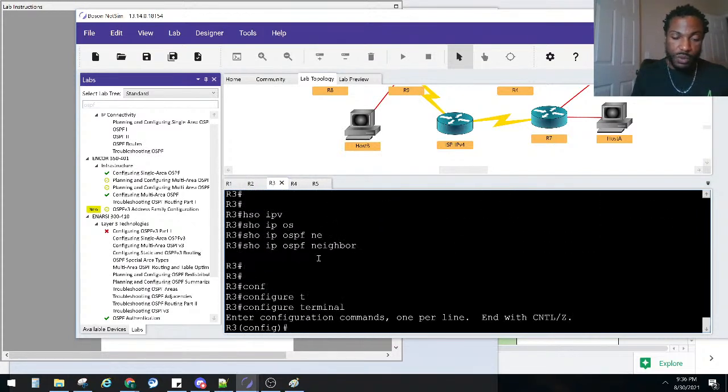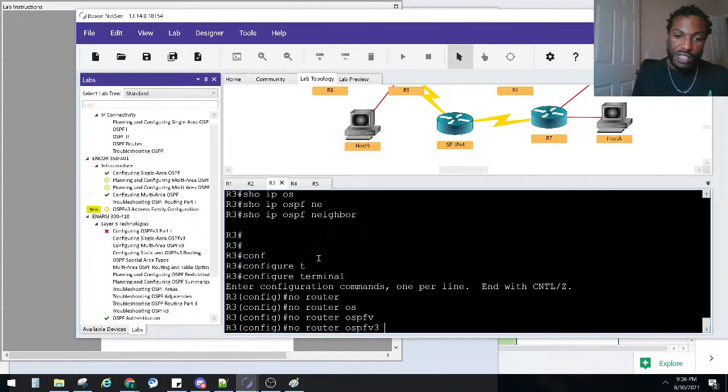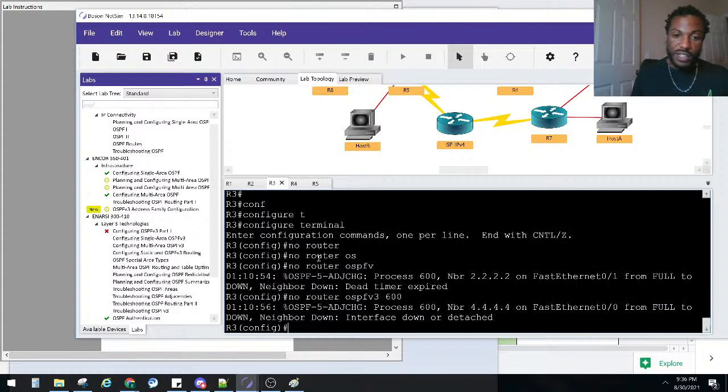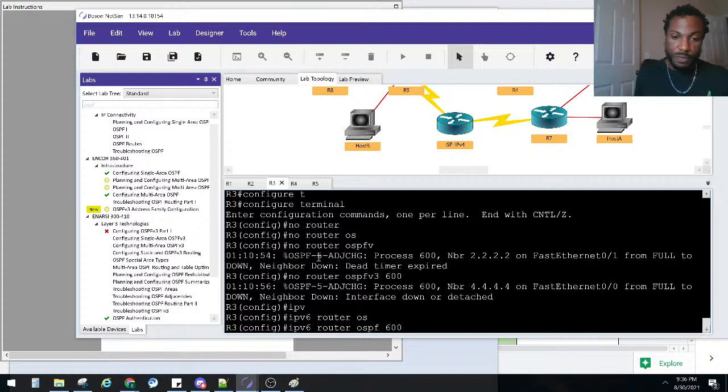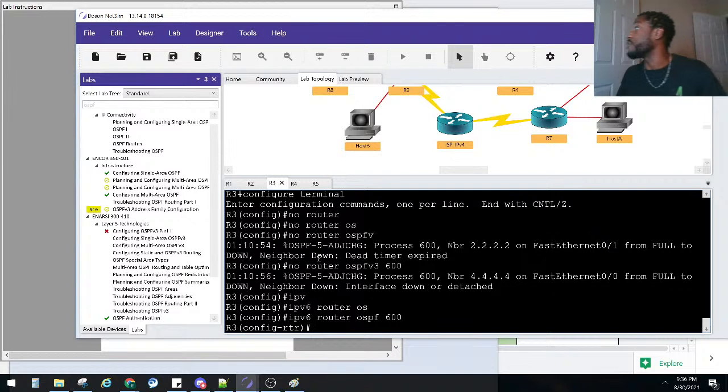Go to config mode. We say no router OSPFv3 600. And you see it's turning down over here. And we're gonna say bring it back up with IPv6 router OSPF 600. Y'all let me know the difference, if y'all know what the difference is between the two ways of turning on OSPF.